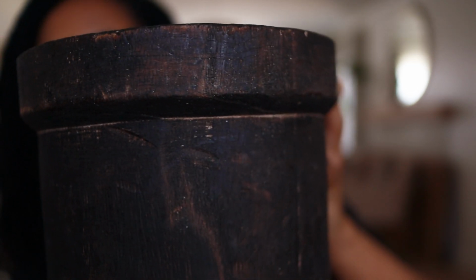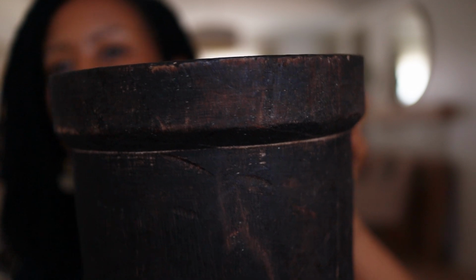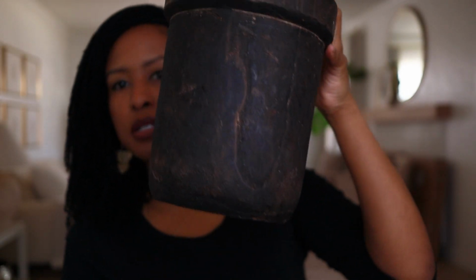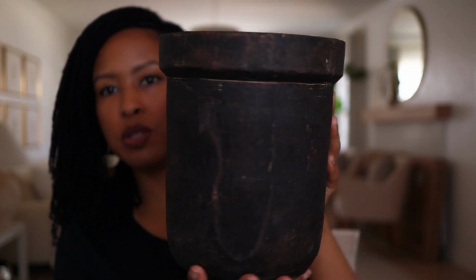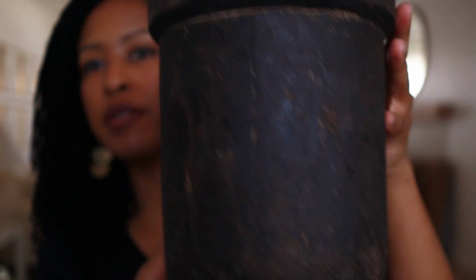I think it's going to tie into these dark tones that I'm bringing in very well. It is made of wood, as you can see. It's very lightweight, and I like that a lot. It's not as heavy as a lot of other vessels, but I think it's really beautiful, and I'm excited to experiment with having a few darker colors and darker tones in my home for the winter season.